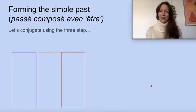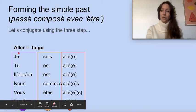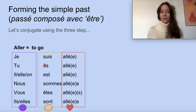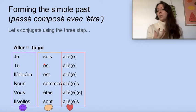So let's look at all the different possibilities of the subject pronoun pairing with its auxiliary être. Je goes with suis, tu goes with es, il, elle, on goes with est, nous goes with sommes, vous goes with êtes, and then ils, elles in our plural forms go with sont. Okay, so it's just like what you did with the present tense, where you always have to pair the conjugation with the person who's doing the action. So the subject pronoun is going to influence the way you conjugate that verb.